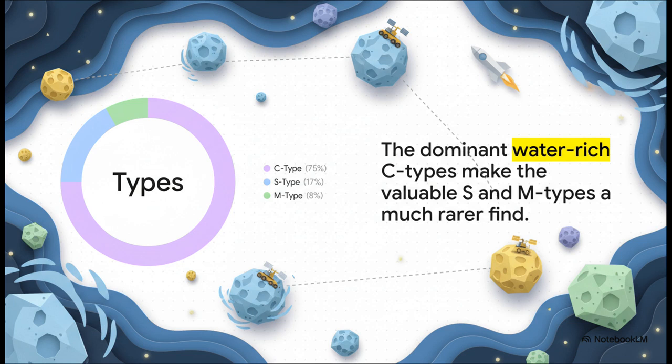So when you look at it all together, it's pretty clear, right? The water-rich C-types are everywhere. They're absolutely dominant. And that means the really valuable S-types, and especially the M-types, are a much, much rarer find. So this whole thing isn't just some blind search. It's got to be a targeted, strategic mission.